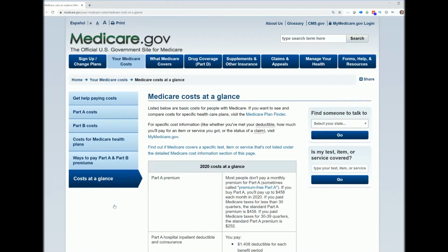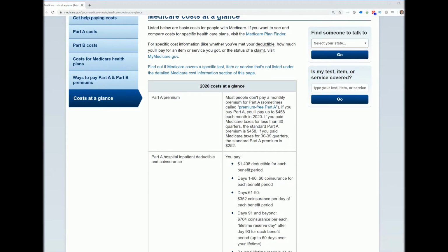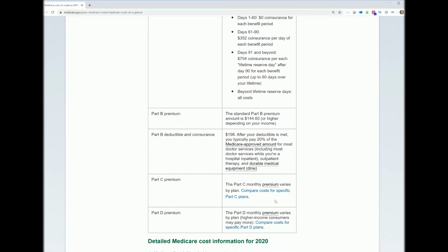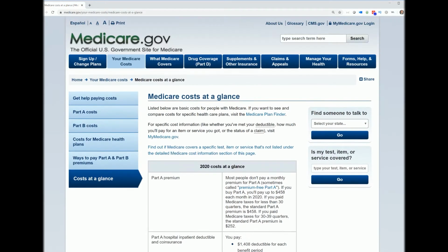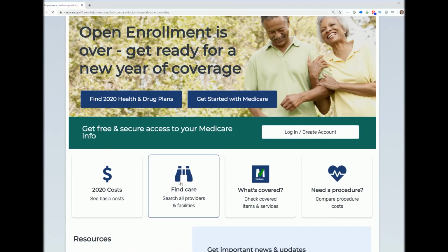So the cost button will take you to Medicare Costs at a glance. It shows you your Medicare Part A premium, how much you pay when you go to use a hospital, how much the Part B premium is, and again, your Part B deductible and coinsurance. If you have a Medicare Advantage program, it shows you that here. And for Part D, you can click here. Now, all of these things can be found in more detail by clicking on these links below. You can do that when you're on your own computer and look it up. So Medicare.gov again, let's go back, find care.